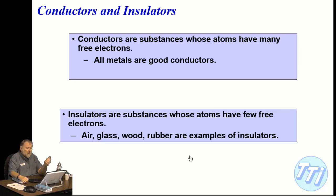So, how about poor conductors? What's a poor conductor? What do we call them? Insulator. So give me an example of an insulator. Rubber. Most common one out there is rubber. Okay. Air is an insulator. Glass, wood, all insulators.